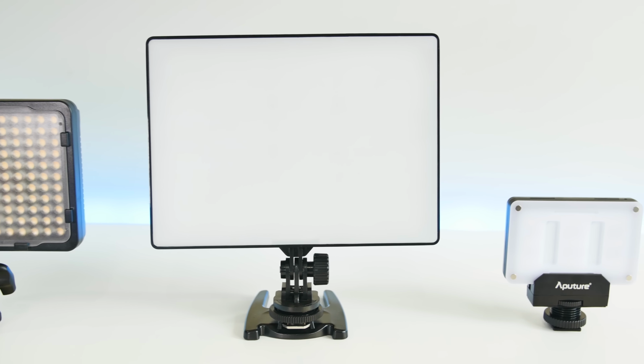The controls are really straightforward. There's an on-off button that's also the brightness button as well. And there's a display on the back showing you the brightness level. So out of the three lights that we're gonna cover in this video, this is definitely the brightest. I mean, this thing is just insane. So this is the lowest setting here of 10. We just keep winding this up. We're at 30 now, 50, 70, right up to 99. So that is crazy bright.